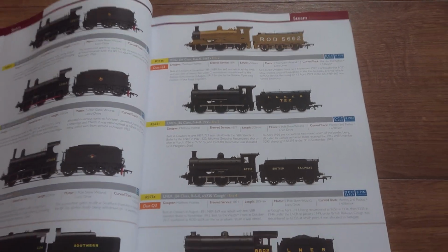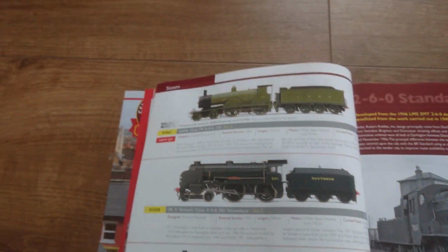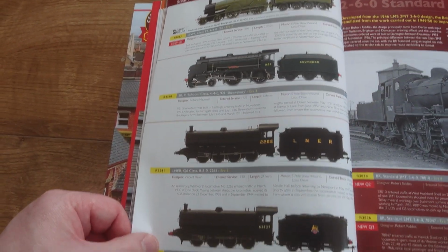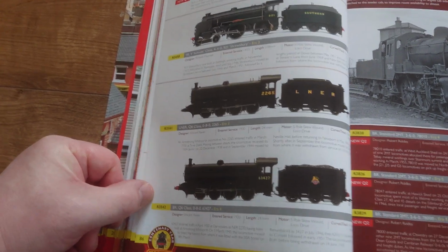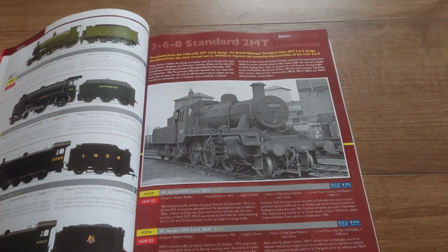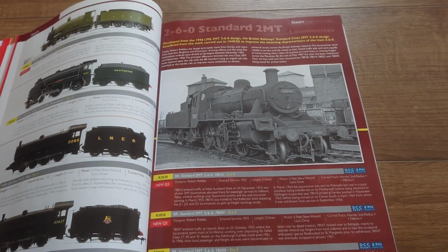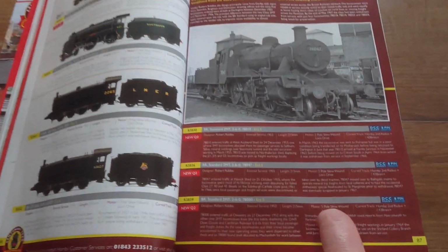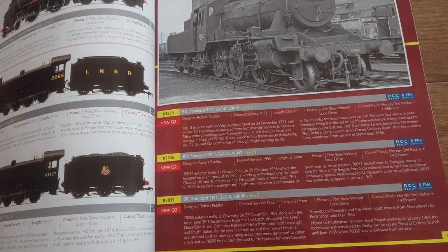Yeah, J36. So T9. Yeah, I've got a few T9s. Got a few schools. Yes. Q6. Right. Yes. Standard 2MT. Wow. Yes, I'll be getting one. Don't know how many of the variants I'll be getting. What have we got?